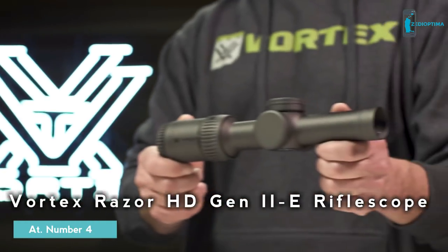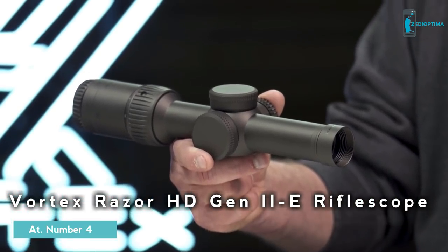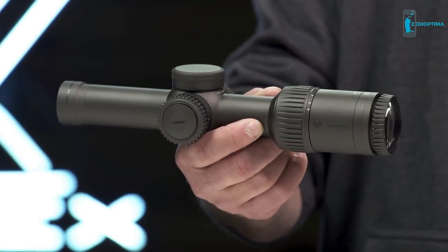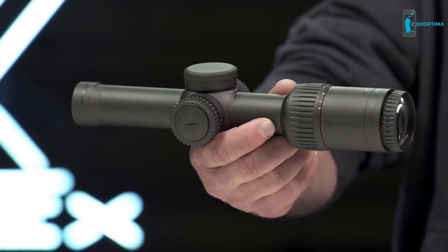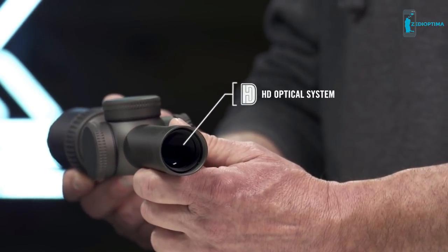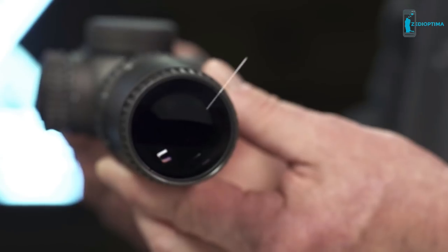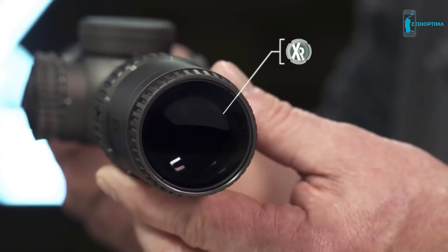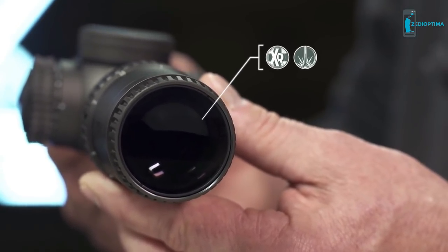This is the Razor HD Gen 2E. Shedding nearly a quarter pound from its predecessor, the top-tier Razor HD Gen 2E rifle scope is feature-rich and deadly accurate in short to medium-range engagements. With its optimized design and premium components, the HD optical system delivers stunning image quality and edge-to-edge sharpness. XR Plus anti-reflective coatings with cutting-edge Plasmatech application increase light transmission for amazing brightness.